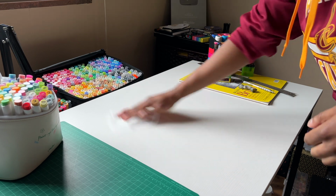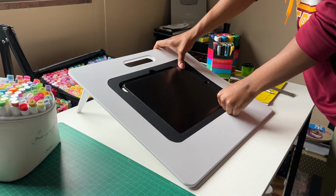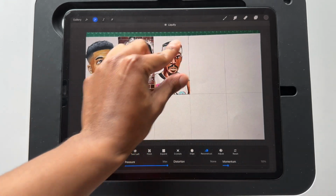Big change coming here. I'm gonna sketch out this next style on my iPad through Procreate, and then I'm gonna transfer the digital sketch onto my paper. So let me get started with this year's MVP in a newspaper comic style.